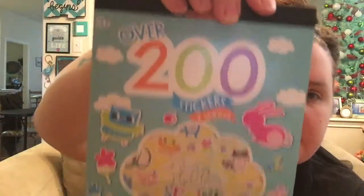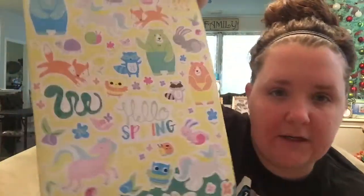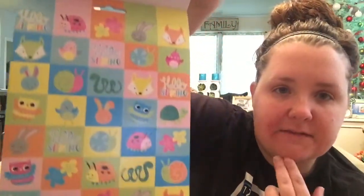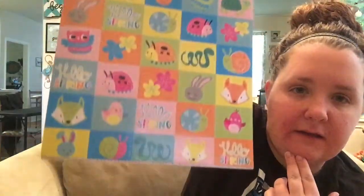No, this one's different. Okay, so here's another Easter sticker. This one says, Hello Spring. And then it's just got different little animals. I like the little turtle. He's cute. And then it's got the different animals again.